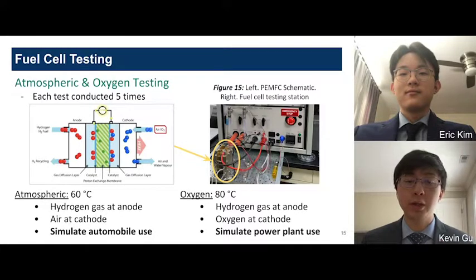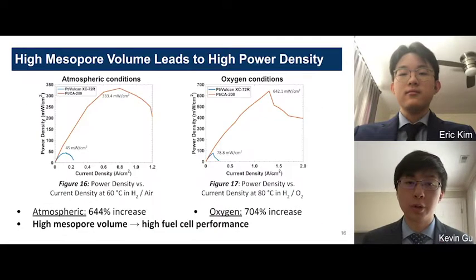We simulated fuel cell applications such as hydrogen cars and power plants by testing in atmospheric and oxygen conditions. We observed a 644% increase in maximum power density in atmospheric testing and a 705% increase in oxygen testing. This confirms that the high mesopore volume of the carbon aerogel leads to increased fuel cell performance.